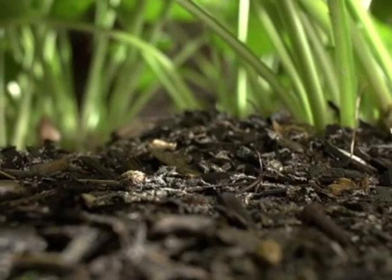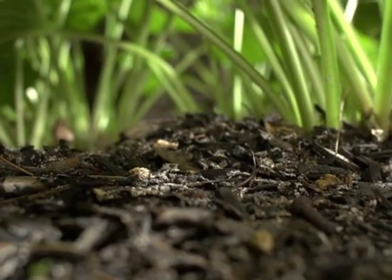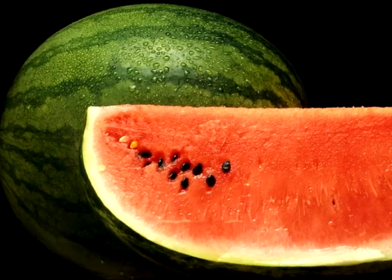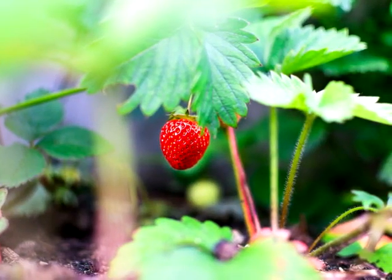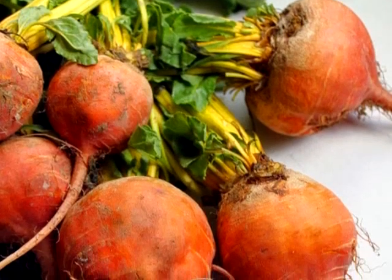Lastly, always follow the label. Any material sold as a crop protection chemical in the United States must be registered with the Environmental Protection Agency and labeled. The label must be followed. Failure to do so is illegal and can be dangerous.